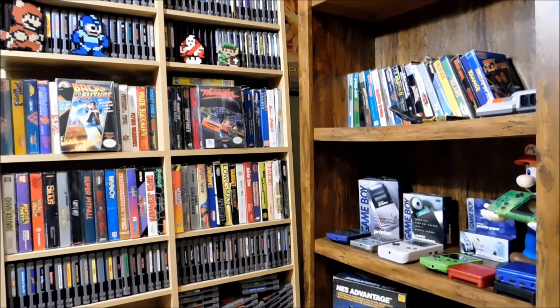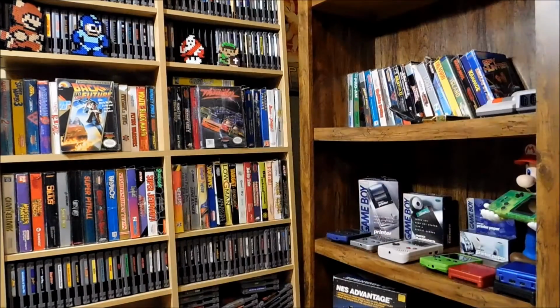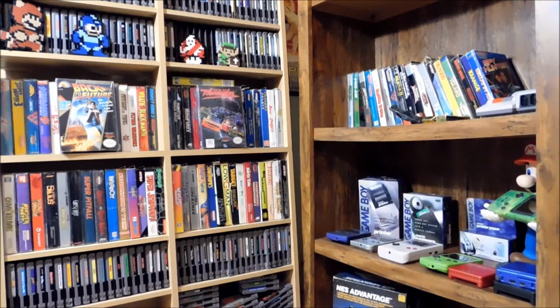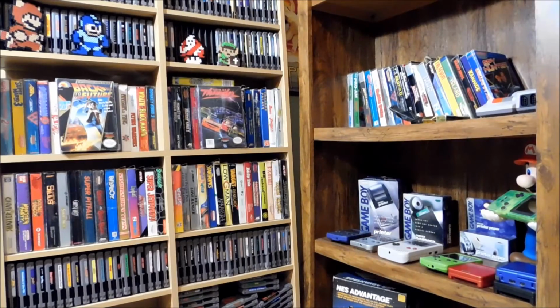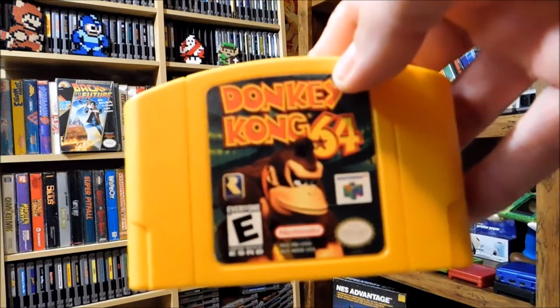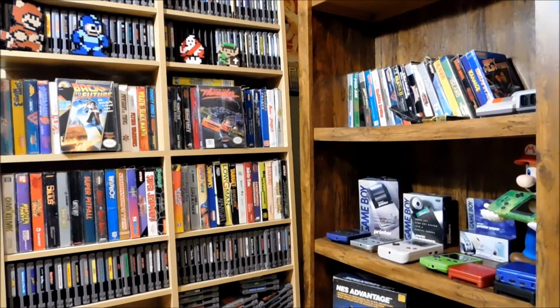I'll show you these last. Nothing special, but it goes along with the story. These were 64 games. They were a little dirty, but they cleaned up really nice. We got a WCW Mayhem. Namco Museum 64. Body Harvest, I'm pretty sure I don't have that. Pokemon Snap. Donkey Kong 64. And the best one, Pokemon Stadium. And all this was $20. He threw this stuff in.